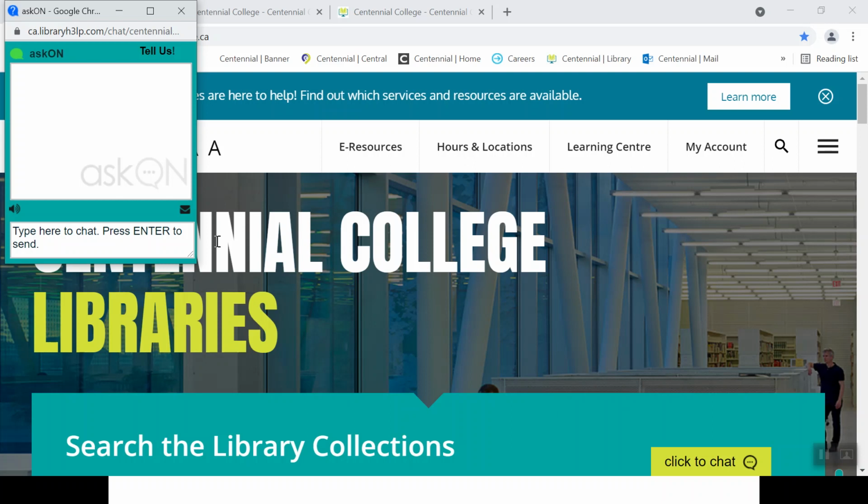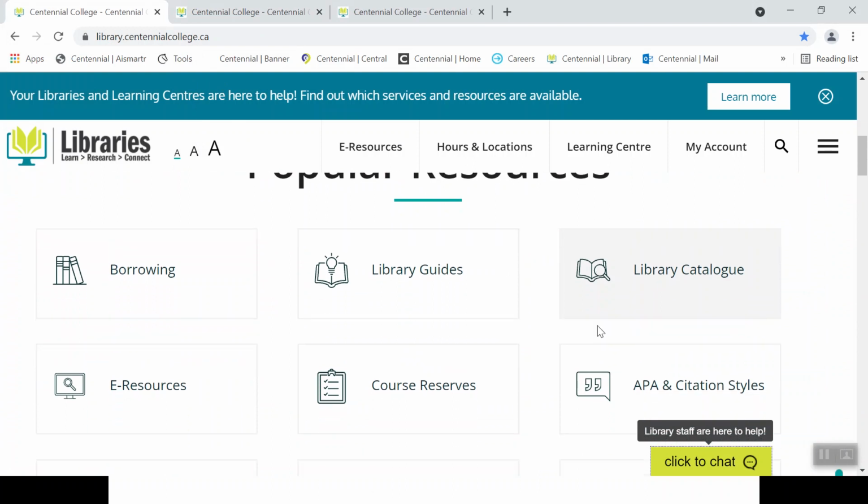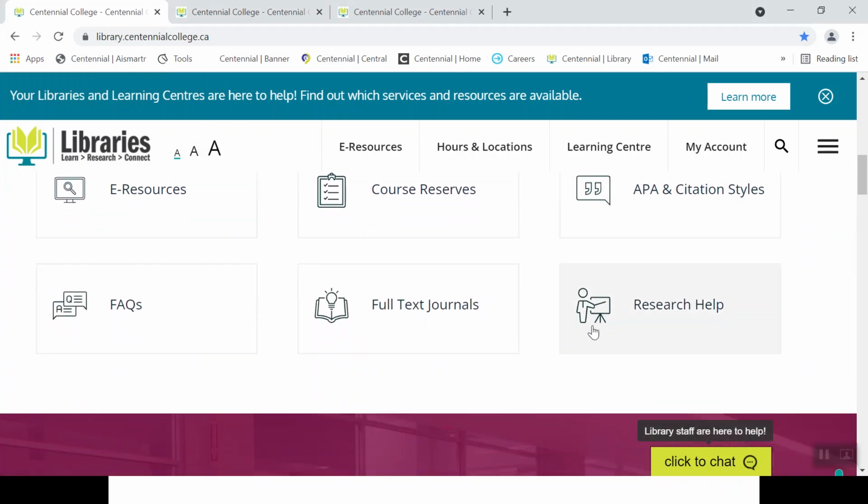And there are other ways to connect with library people. Just have a look under the Research Help tab. Scrolling down, here you go, Research Help.